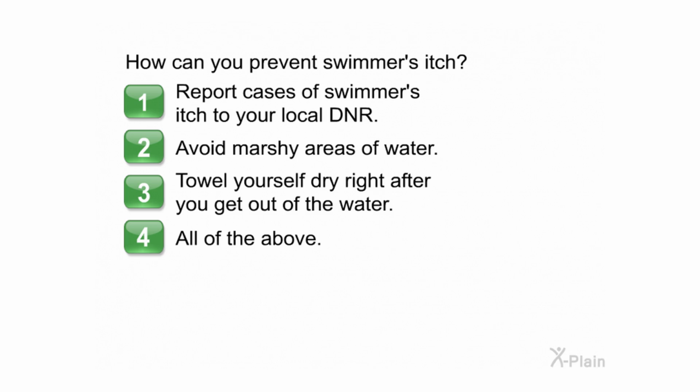How can you prevent swimmer's itch? Choose one of the following options. 1. Report cases of swimmer's itch to your local DNR. 2. Avoid marshy areas of water. 3. Towel yourself dry right after you get out of the water. 4. All of the above.